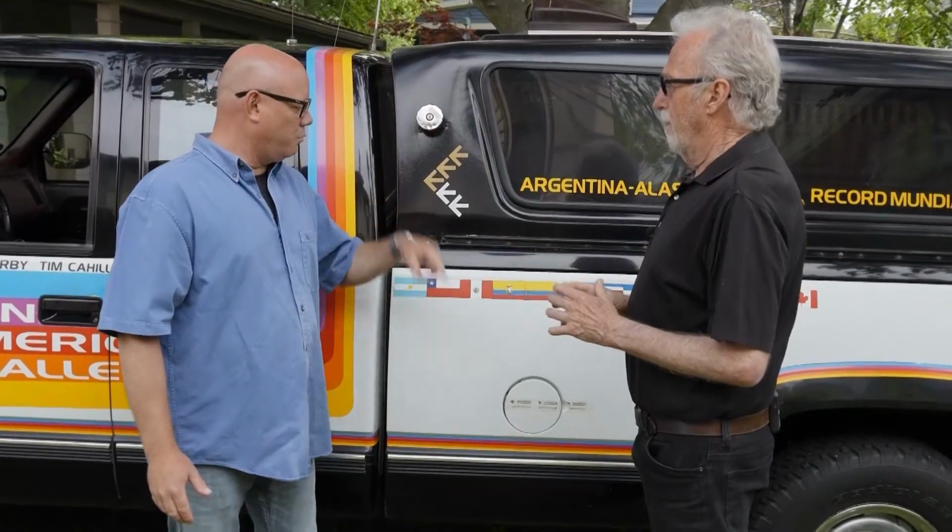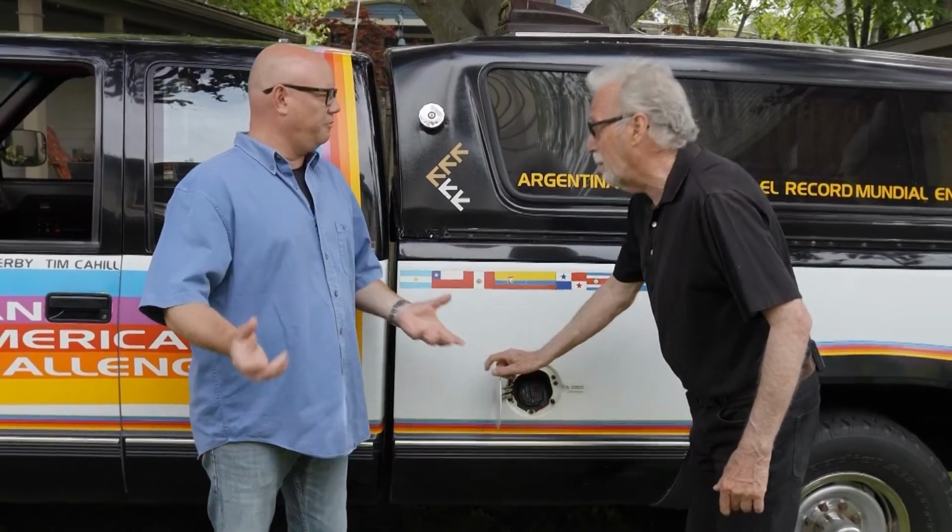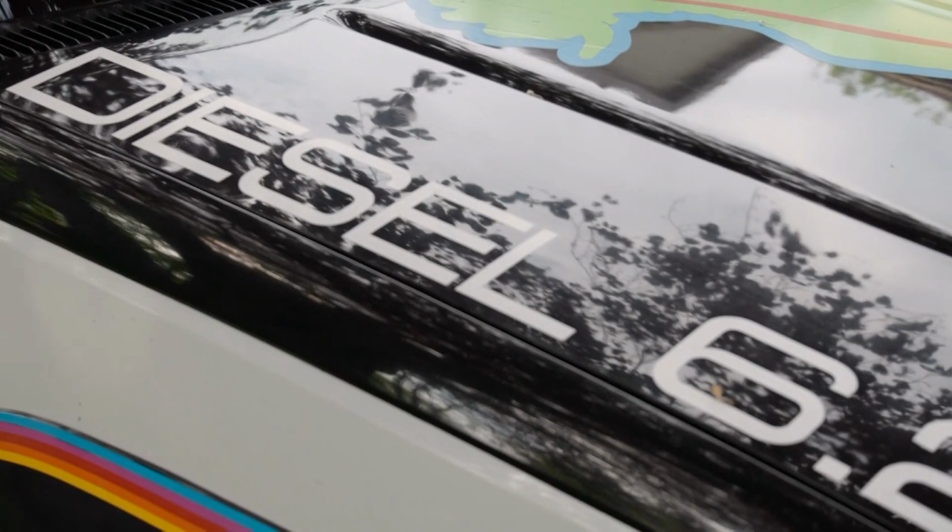So you just transfer from one to the other? It actually pumps right into the filler neck. Okay, so you didn't modify the fuel system in any way. We didn't modify it. It's a stock truck.